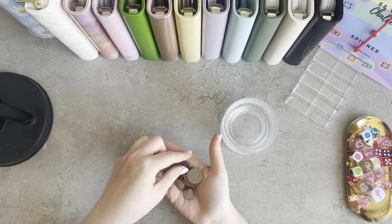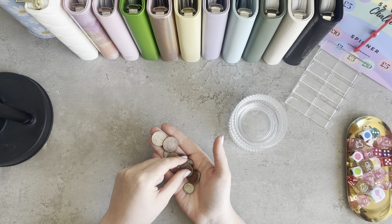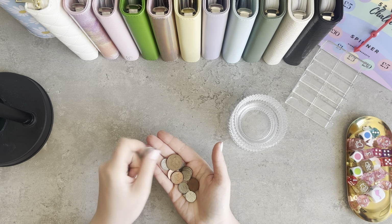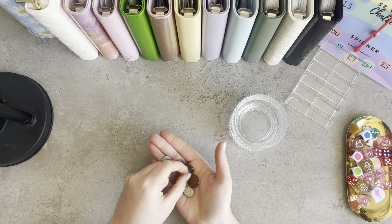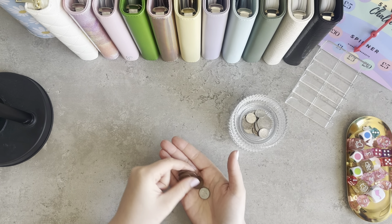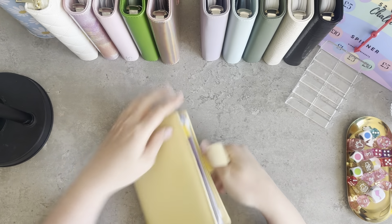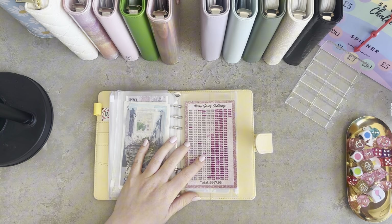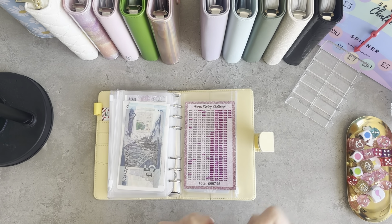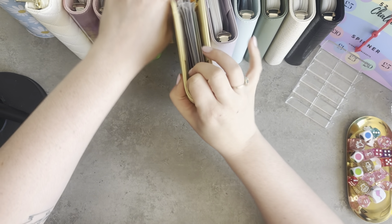Let's see, so we've got 50, 1, 20, 40, 60, 70, 80, 92. Oh, 5, 10, 15, £2.20. Right, so £2.20, so we can do £2.14 and then we can do the 6 here, and that is that. So yeah, fairly quick check-in, but that's fine.